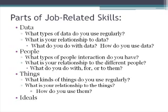The relationship question is answering the question, what do you do with the data? How do you use the data? Do you synthesize it, coordinate, analyze, compile, compute, copy, and or compare? And then you're going to state whether you like doing this or dislike doing this.